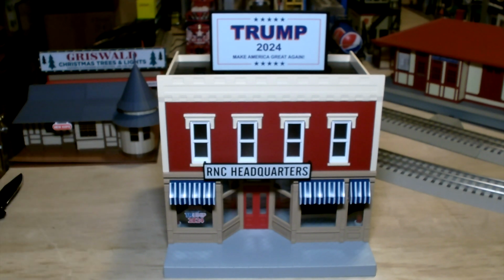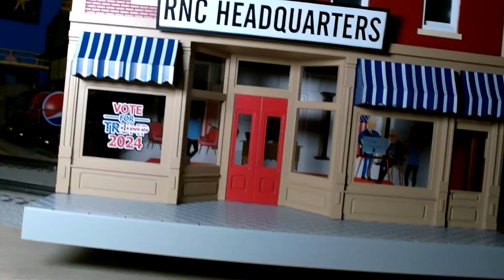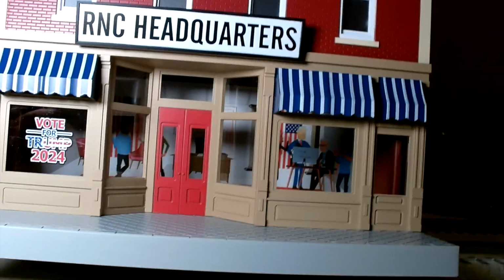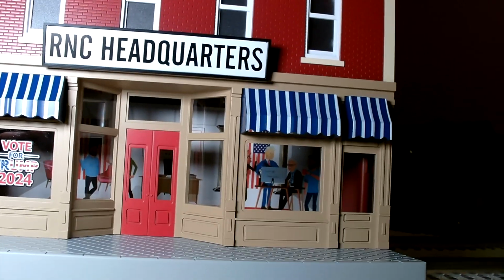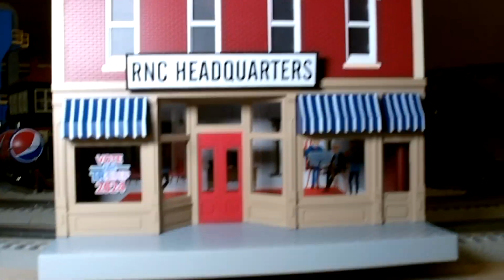In any case, this looks great. Love the Trump signage here in the window and the billboard. Let's see if we can get a closer look at the interior. All right, I'll try to wire it up, but first, just using the flashlight here. So we have some folks in there having conversations. It's just a printed background with some desks, chairs, computers. Just a typical little office setting with the big Trump 2024 Make America Great Again banner right there, smack in the middle. I'm sure Laura Trump's in there, whipping people into shape.